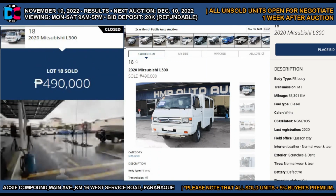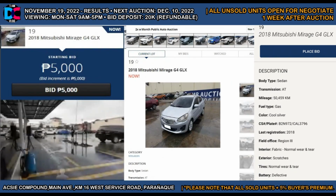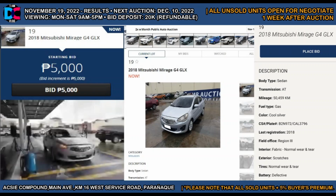Lot number 19, 2018 Mitsubishi Mirage. Looking for an opening bid, automatic transmission. Who's going to start me out at 375? At 375 to start, looking for 375. At 375, who starts me out at 330?